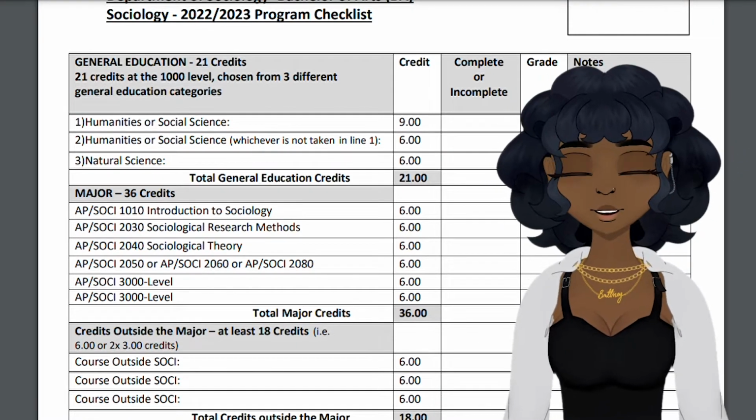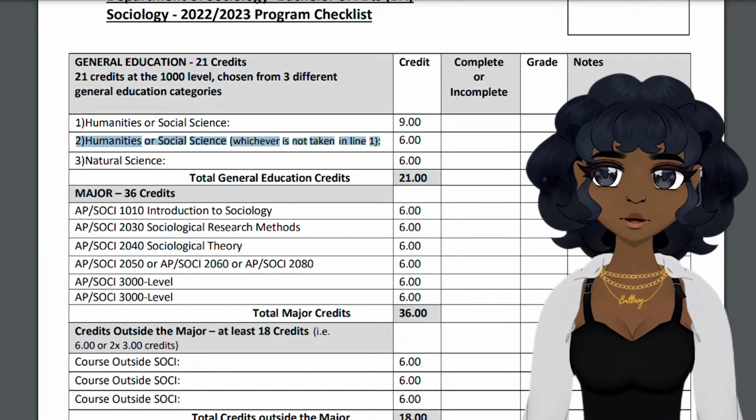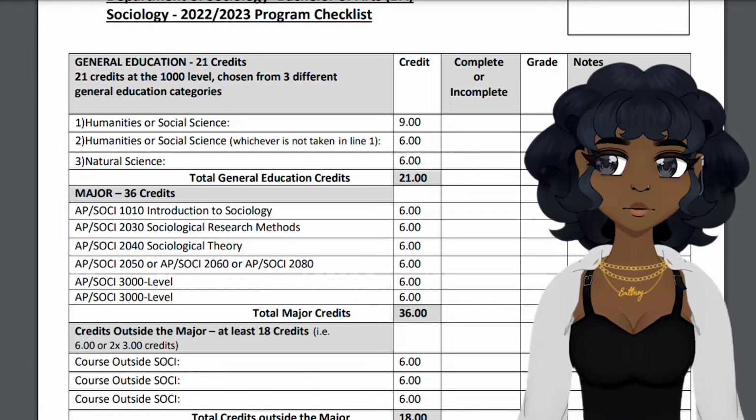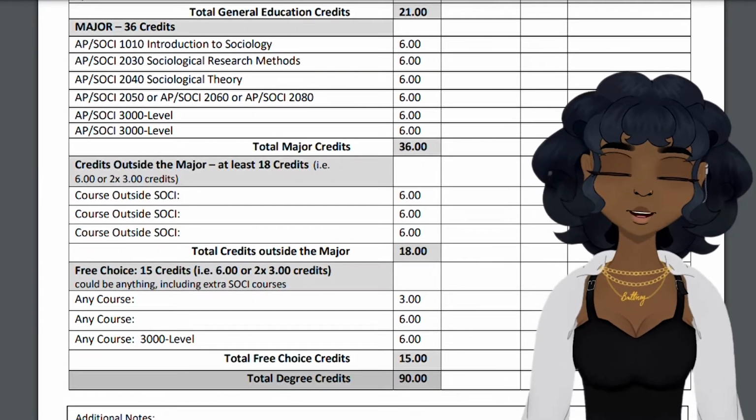So these are the classes it's suggesting for me as a sociology major going for a bachelor's degree. It's telling me that I have to take a humanities or social science course of 9 credits or another of 6 credits, and so on and so forth.